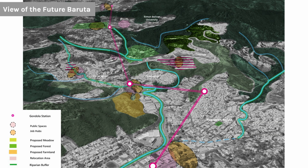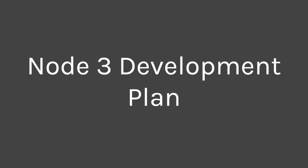And from another perspective that considers the topography, we can see our proposals within the current geographical context. Moving forward, we have chosen to further analyze the centrally located Node 3 because we saw this as the ideal site to deploy the informal armatures approach.